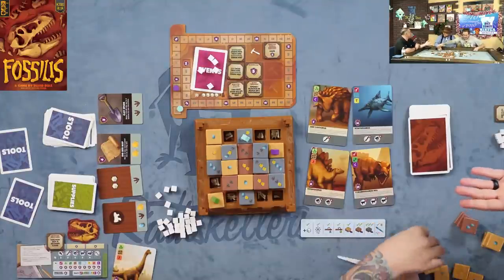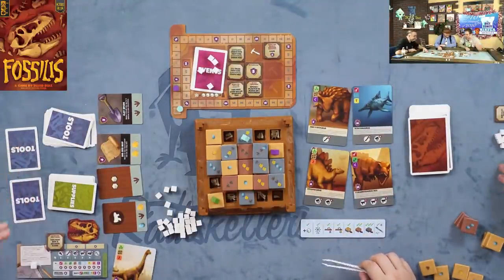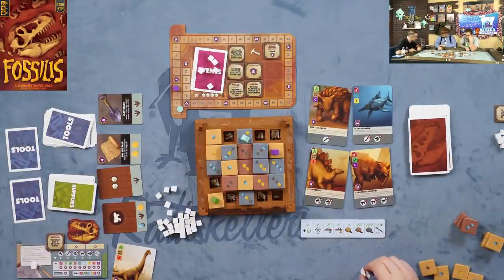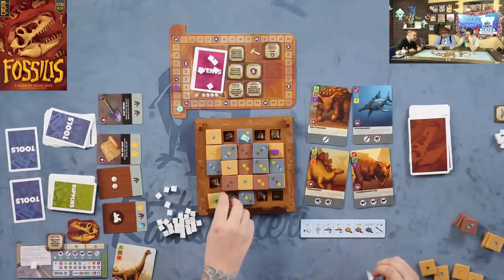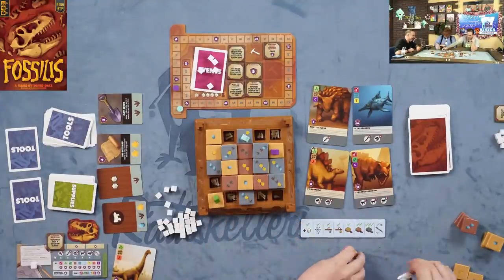Okay, I'm undoing my entire turn. For free. I'm just taking two sand tiles off of there. That's crazy. I don't know how that works. I thought they were amazing. That's amazing. I need that. The internet is now telling you that tools are one-time use. Thank you, internet. Now you tell me.